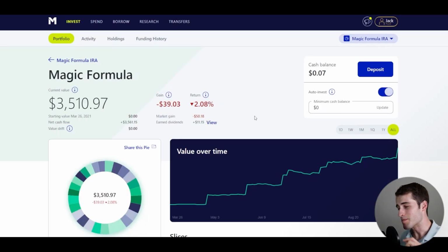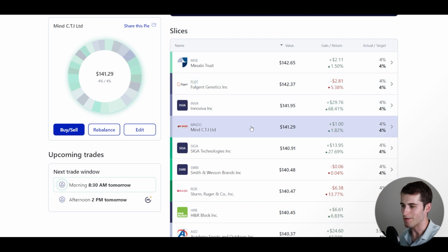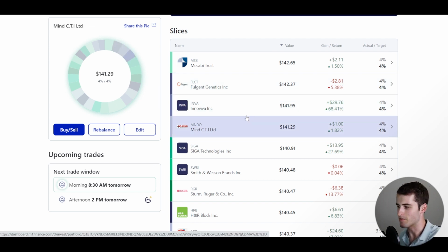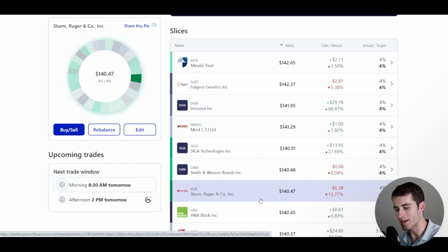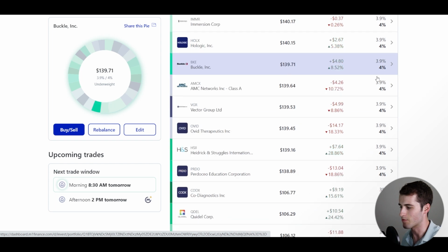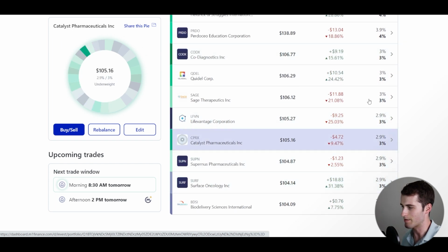But I mentioned that I rebalanced the portfolio, meaning that any holdings that were overweight were sold off a bit or trimmed down. And then any holdings that were underweight or new had money added to them to bring them up to their target allocation, which for most of them was 4%. And I had a few down here that I left at 3%.